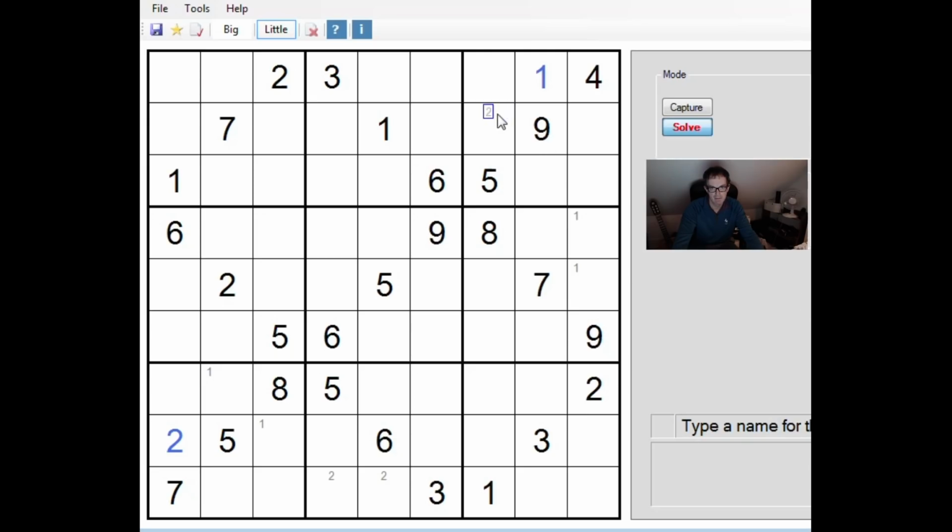In fact, the positions of 2s are seriously restricted if we look down column 6 and column 7 here, because we can't place a 2 in either of these two positions. We can place a 2 in either this cell or this cell, just putting a pencil mark in there to indicate this, but we can't put a 2 in either of these two positions, and we can put a 2 in either of those two positions, but we cannot place a 2 in either of these two positions or either of these two positions.